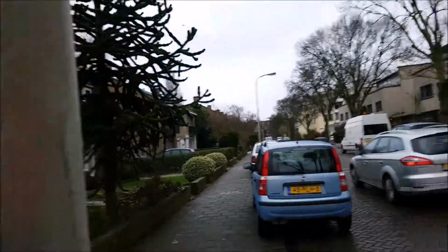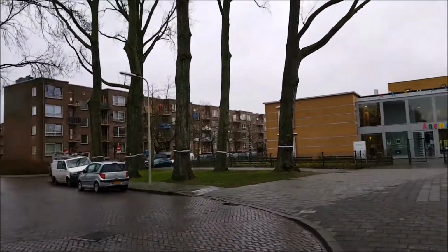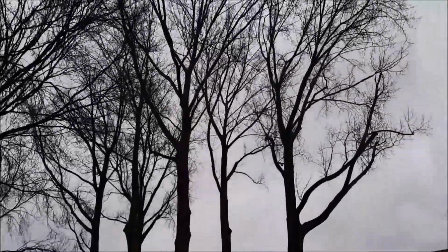It's 23rd of February. We're just here at a new job site, and I thought I'd run you through the preparations for next week. Here we got 6 poplars to come out, upwards of 30 meters.